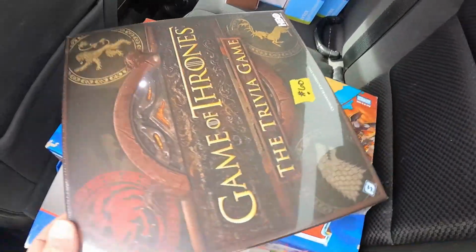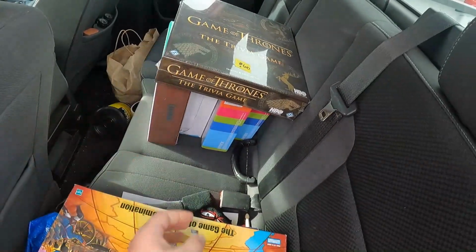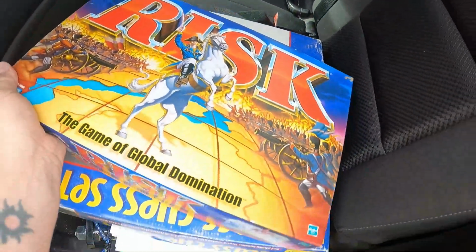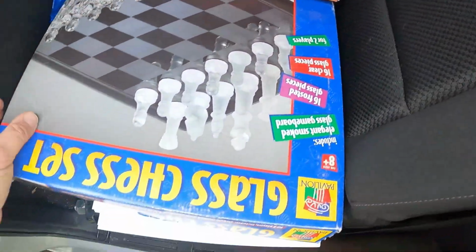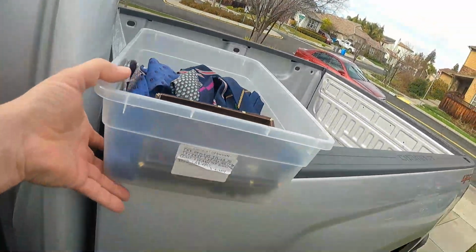Then we grabbed some games here. This is an unopened, sealed Game of Thrones trivia game. Board games. This is the game of Risk. And then there's this chess set that has glass pieces, which is really cool.